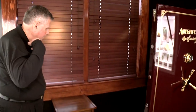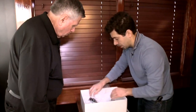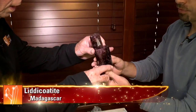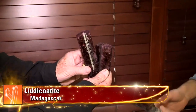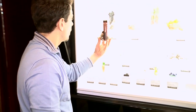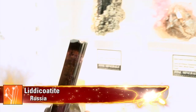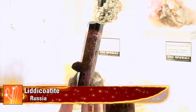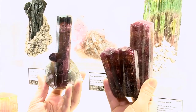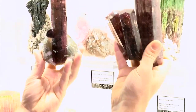So these are two pieces that are uncommon to see in this shape and size. This is lepidolite from Madagascar, and the same thing from Russia. They're both lepidolite type, from two totally different localities. This one here, I've never seen a triple crystal like this, never seen anything like that. You can see the similarities, but you can see the differences as well. They're wonderful examples of the species.